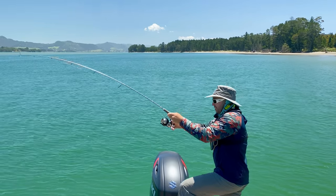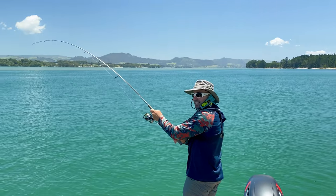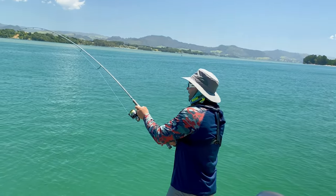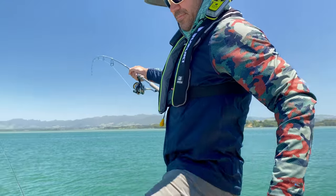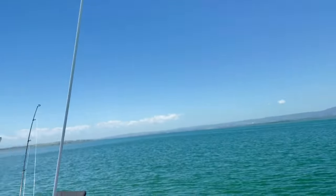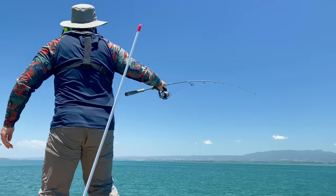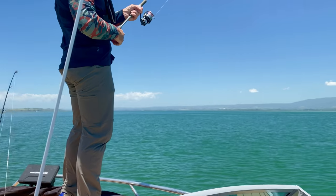Calm down. It's a good fish, Milan. Do you want me to come off spot lock? We'll just let him chill for a bit. Oh, it's a good fish, man. You go up the front. I'm going off spot lock. Okay, off spot lock. Oh, it's a goodie.